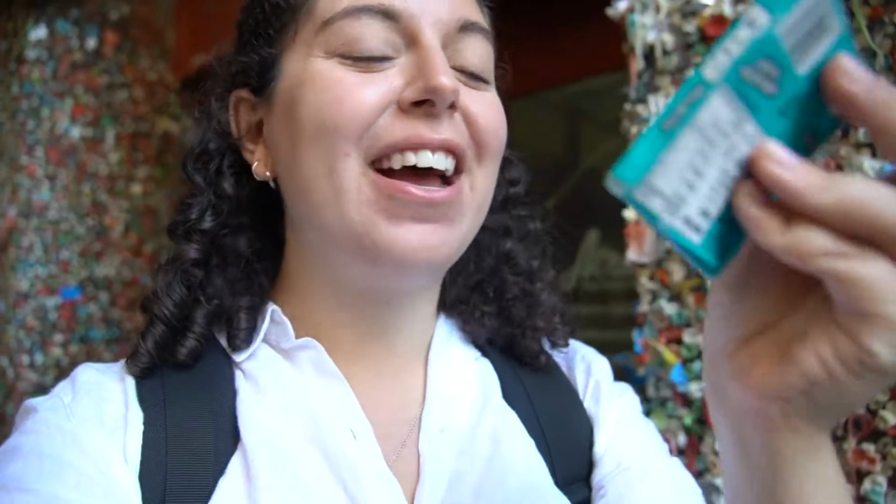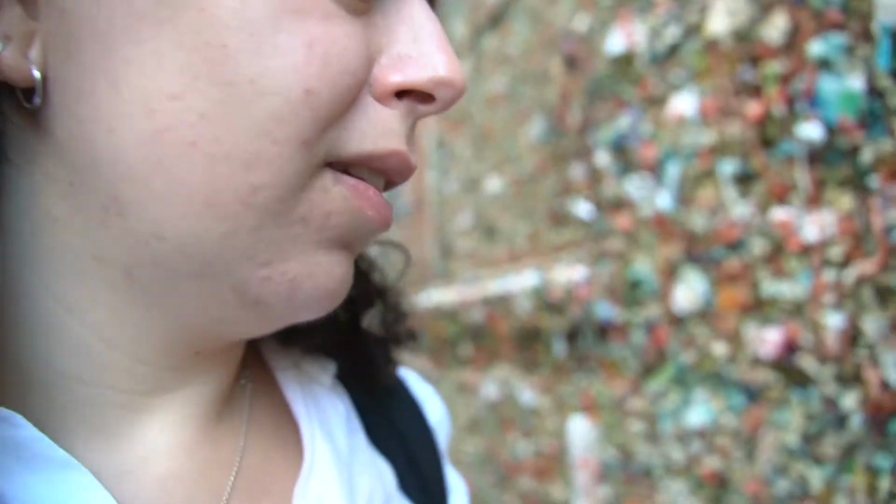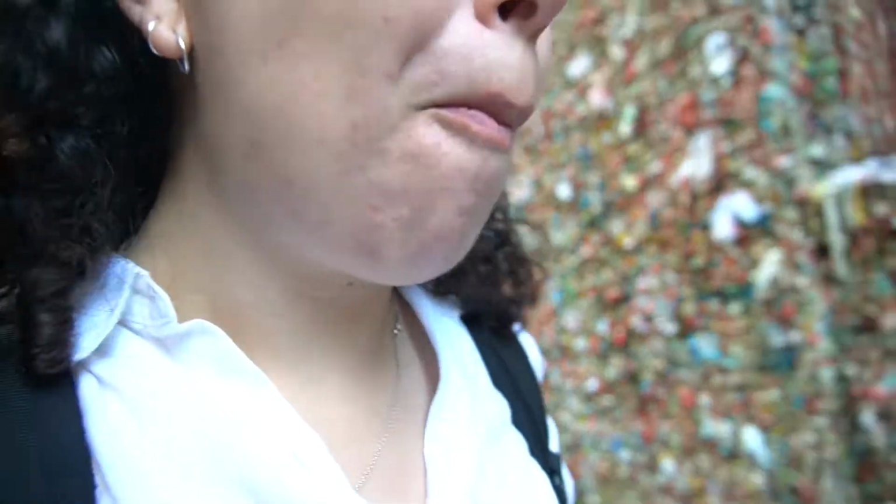Okay, luckily I found some gum in my backpack, so we are gonna contribute to this gum wall. Let's chew. Ready? Walk around while I chew. It's pretty gross though. People made things out of the gum, like this is a heart. Nasty. Okay, where should I stick it?